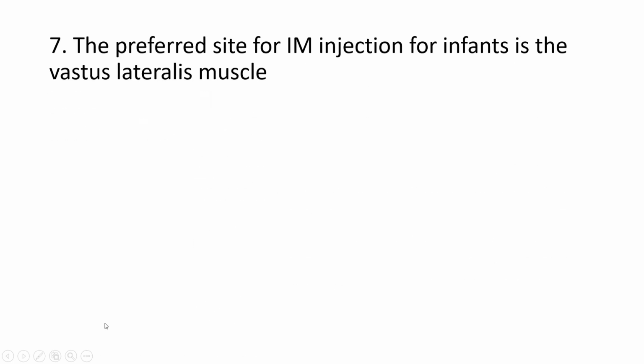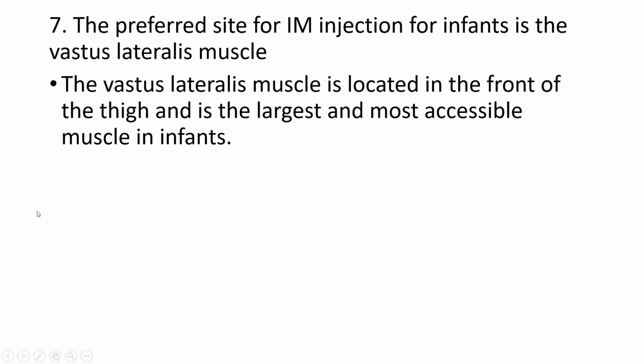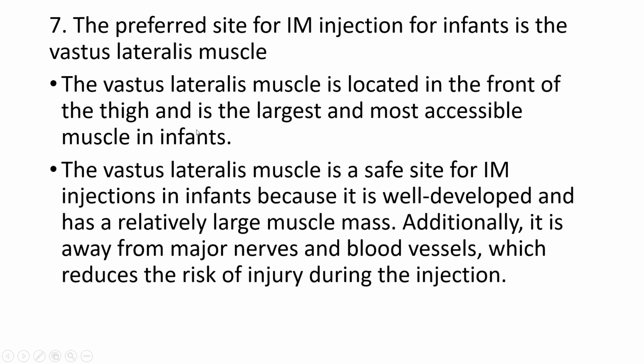The seventh question: the preferred site for IM injection for infants is the vastus lateralis muscle. Why? The vastus lateralis muscle is located in the front of the thigh and it is the largest and most accessible muscle in infants. The vastus lateralis muscle is a safe site for IM injection in infants because it is well developed and has relatively large muscle mass. Additionally, it is away from major nerves and blood vessels, which reduces the risk of injury during the injection.